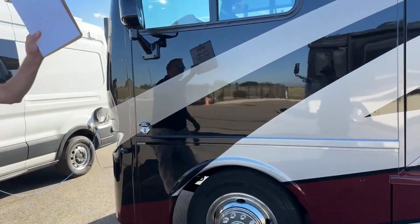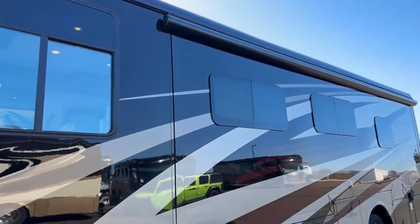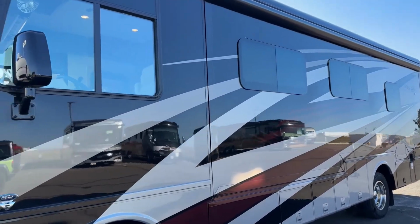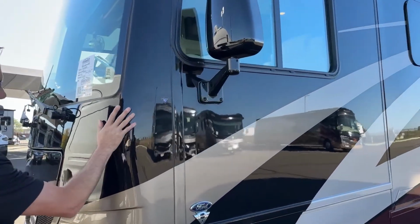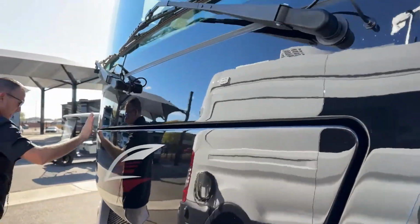This has been opted with the slide topper. When that's out, it's gonna have a curtain, so no pine cones or anything like that can misalign your slide. And we also have a diamond shield clear bra on the whole front end of this guy to keep the rock chips from happening.